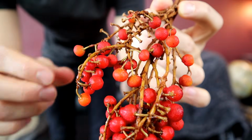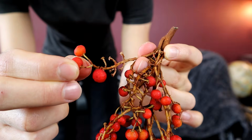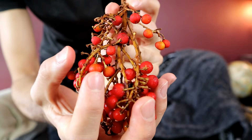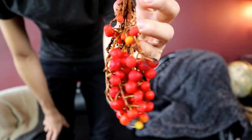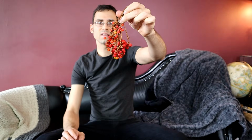And if you look at these, they actually look a lot like the strawberry tree fruit that I had before, but much smaller. Like the strawberry tree fruit I had before was maybe 3 times as big as this one. And this one, they also are in a very tight cluster. There's like a whole lot of these little fruits here. And these are edible, but not supposed to be super tasty. So we're going to find out what they taste like.